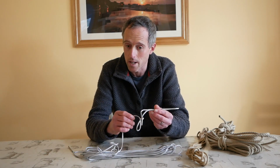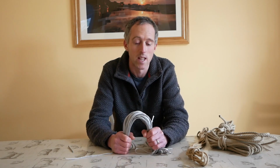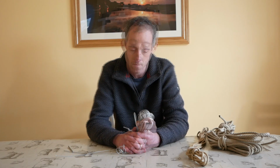But it's softer. It's nicer to have on the boat when you take the rig down, instead of having fairly stiff and aggressive wire that can be uncomfortable, can scrape on the sides of the boat, scrape on the paint and the varnish. This is going to be much nicer to collapse down and much kinder on the boat.